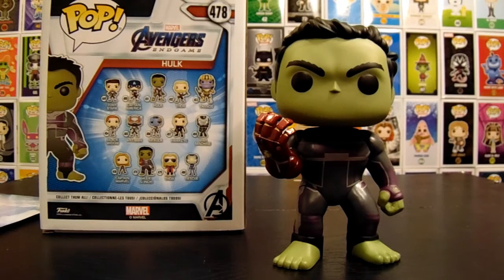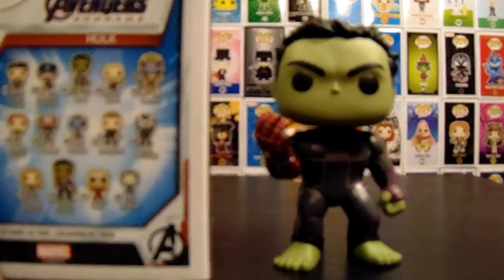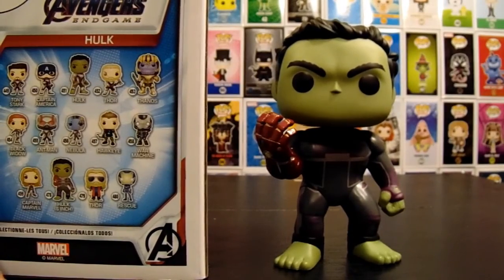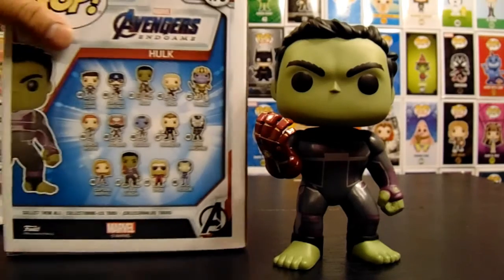There's a 6-inch Thanos too, isn't there? Probably even a 10-inch. But I think for this set there was one 6-inch maybe for Thanos, and the regular one was just a regular. I'm not sure. A lot of pops in this set.